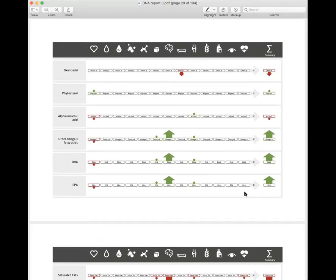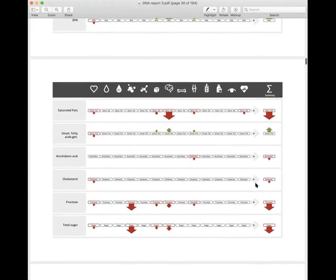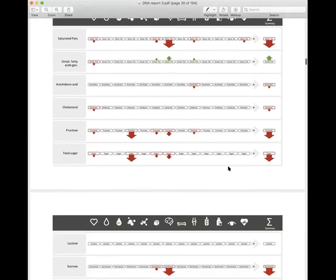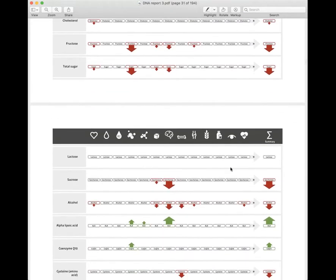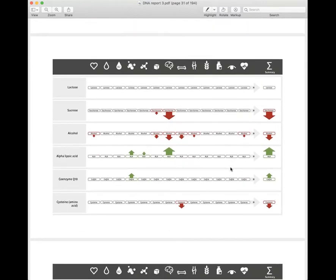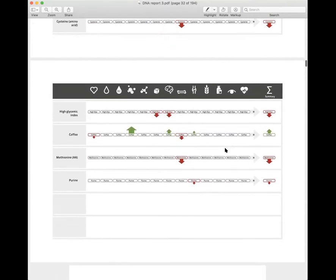So they're also part of the oils. Saturated fat, fructose, and sugar I need to be aware of. I'm not a big fruit eater anyway, so that's not so much of a problem for me. Sugar again, alcohol, not too bad, but decrease it somewhat. And then you've got coffee.